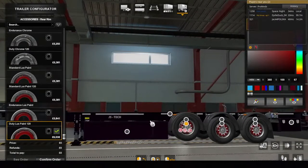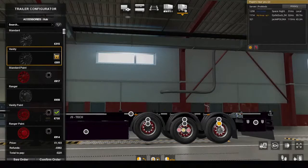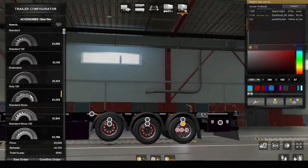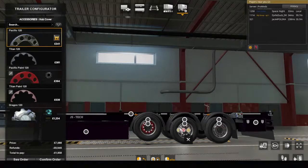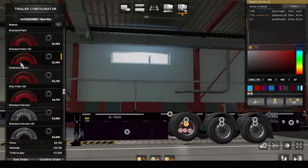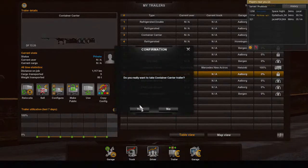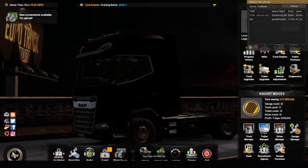So what I need to do now is make those stock. Actually, no, I'll go with vanity, I think. Bump. And now Raven and duty gloss. Put that on. Put that on. Put that on. And put that on. Yay, I will now take my trailer. Right, I am now officially a box rat.